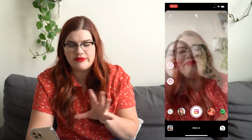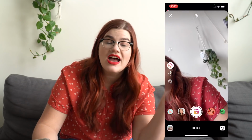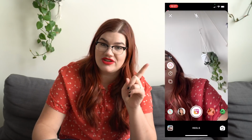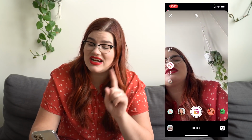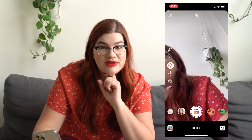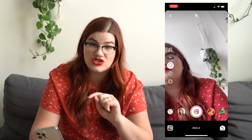You can roughly make sure that you're in the same position as you were in the last frame of the previous clip. This is actually something that I have not been able to figure out how to do on TikTok. So to me, this is where Reels has a little bit of a leg up because it's a very, very useful feature. So that's a bit of an overview of all of the different functions and features of Reels.